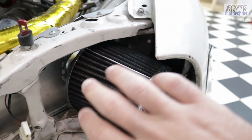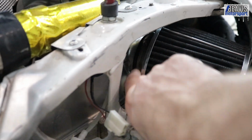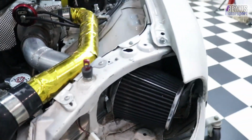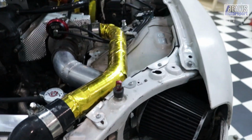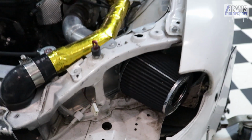The easiest way to get this filter off, because the hose clamp thing is in under here, is to take it off from this end and then slide the whole thing out, replace filter and slide the whole intake back in. So we shall do that now.